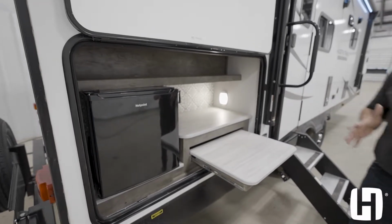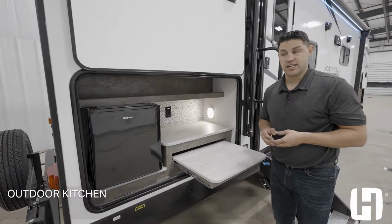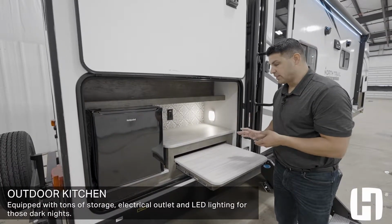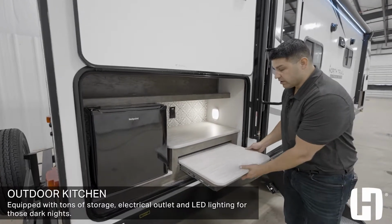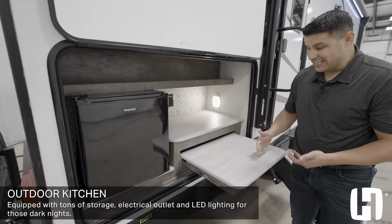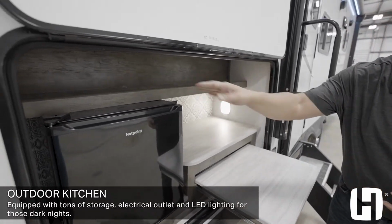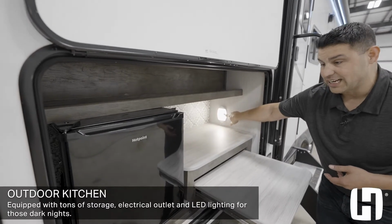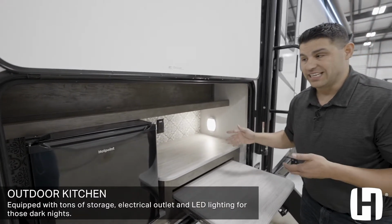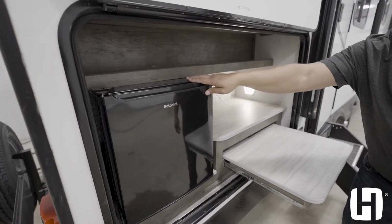Now, just because this is a couples coach does not mean you can't entertain all your friends at amazing destinations. Here we are on this outdoor kitchen. You're gonna start off right away noticing a lot of counter space with this pull-out drawer that's gonna extend that counter use. You also have a large shelf that will span the entire width of this door. You also have electrical outlets and LED lighting, so you can utilize this kitchen in the evening, and you're also gonna come standard and equipped with this dorm-size refrigerator.